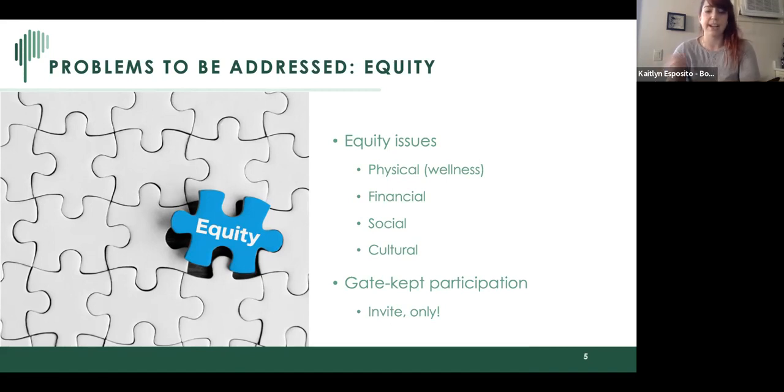So the CDI has the power to democratize that participation. It's not bound by geography, can be made accessible to many populations, and it can help maximize the number of people who are actually able to participate.